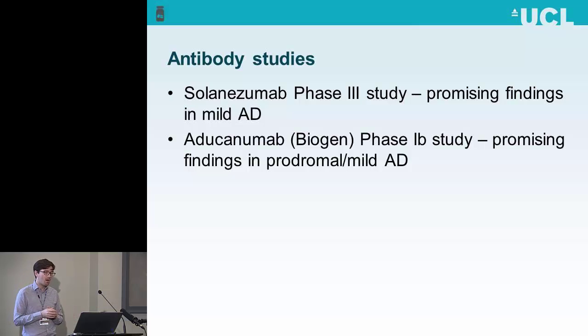So antibodies are substances produced by the human body to fight infection, and they tend to bind to bugs like bacteria and viruses and flag them up as bad things that need to be removed from the body. But what we can do is make antibodies in the laboratory that bind to amyloid protein. And what the treatment trials are doing is giving people who have Alzheimer's disease these antibodies either via a drip in the arm or an injection under the skin. And these antibodies bind to amyloid in the brain. And the idea is that they will then trigger the removal of the amyloid protein from the brain.